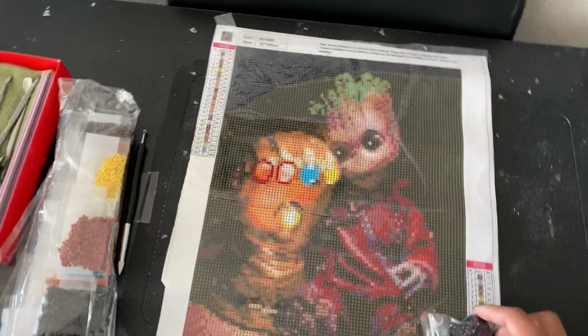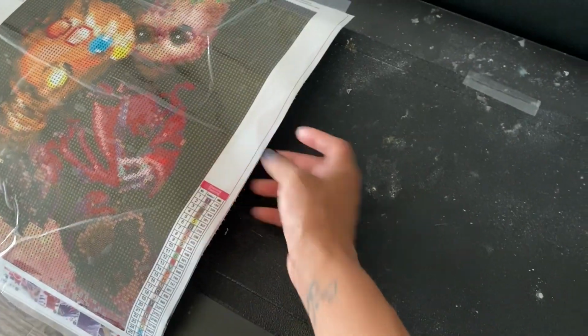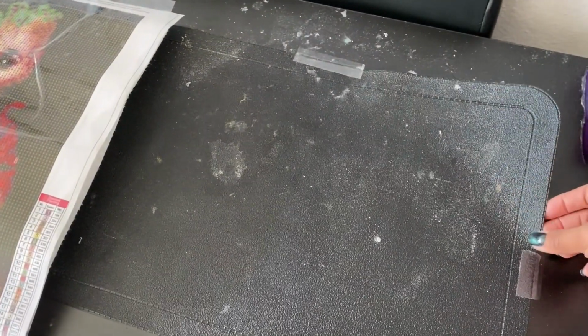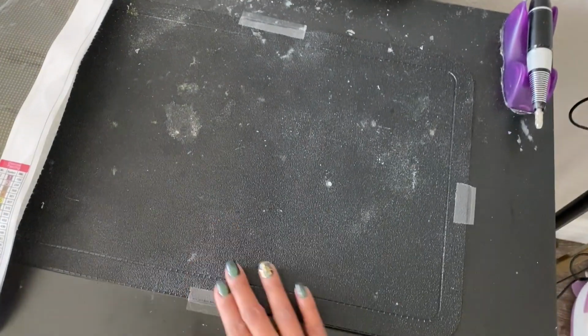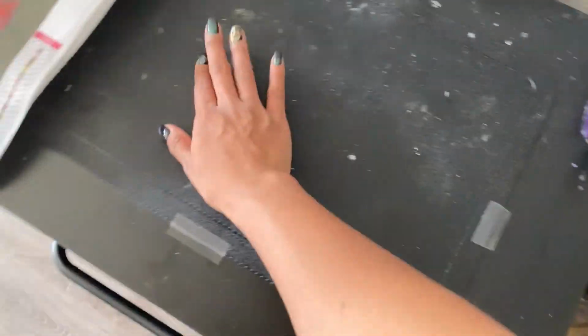So next over here, I have this diamond painting thing, and this is what I just do while I'm waiting for clients to come over. So I'm just gonna move that over there. Under here, if you guys have seen my review on this desk, you guys know that there is actually a fan under here. It's not that strong, so I decided just to cover it up with a black placemat.